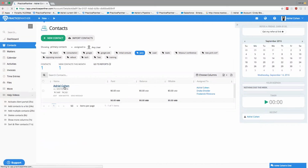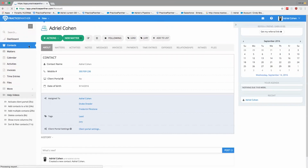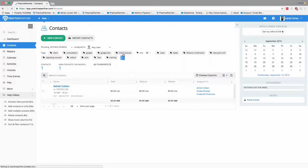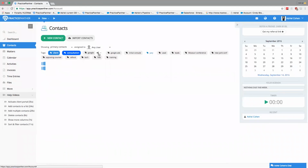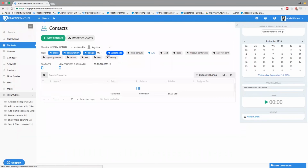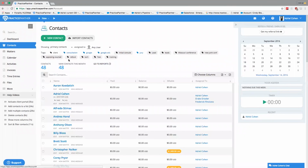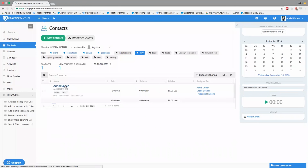Can you select more than one tag at a time? Of course you can. Let me show you. If I want to select more than one tag, a better example is to click on client, consultation, Google, all of these things right over here, because Jury only has one. Right now I don't have any clients associated with all four tags, but yes, I can select as many tags as I want. Any questions? No, it looks good.